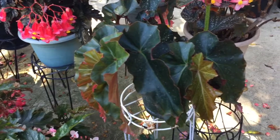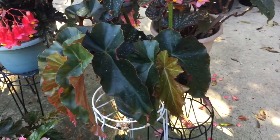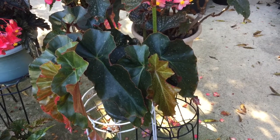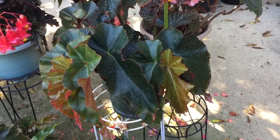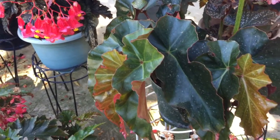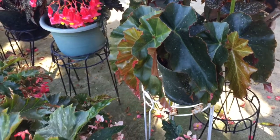This is Begonia satin doll, hybridized by Walter Dworkin from New York. A lot of his hybrids are named after songs from the 50s and 60s. I told him I had this plant and he's excited. He wants me to send him a cutting because he lost his. That often happens.